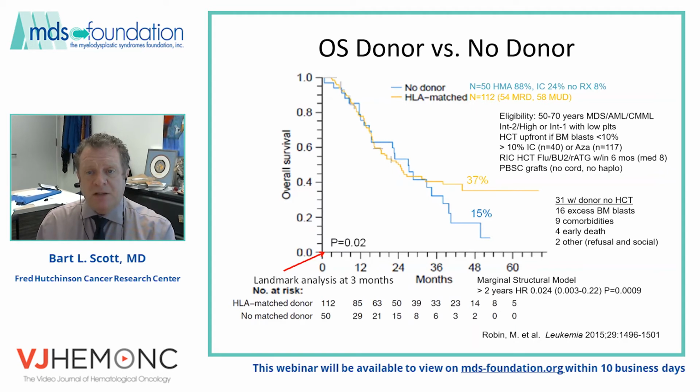So it wasn't randomized per se, but what it did say is that if you've got a matched donor, you had a transplant, and if you didn't, you received hypomethylating therapy. And what they found is that the survival was better for patients who had a matched donor compared to patients without. But the survival didn't start differentiating until at least 2 years after the transplant. And this tells me, at least to myself, that this is somewhat informative about who should be selected for a transplant. So the idea that you're going to offer an allogeneic transplant in someone whose expected survival would be less than 2 years, probably not a good idea.